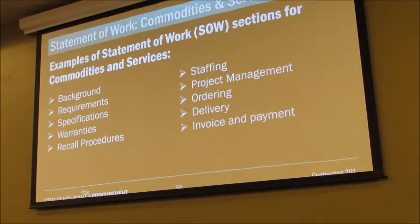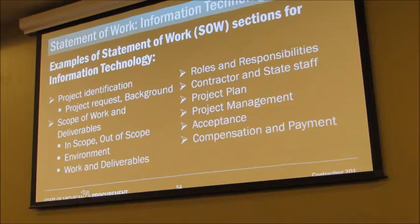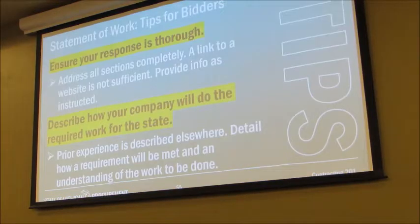This is the example of a statement of work for commodities and services. These are just the basic sections. IT has a different statement of work template. They put theirs through a new tool that spits out all the cyber requirements and readiness requirements. Just gonna blow through these.